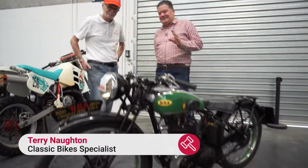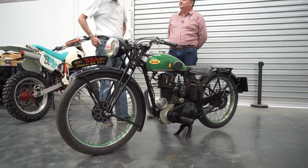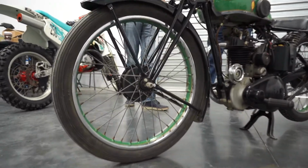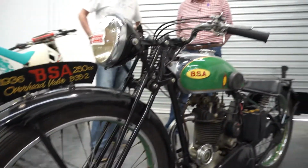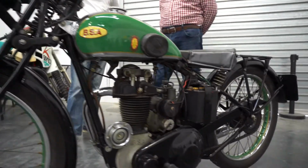So Terry, we've finally got a bike in the place that's older than you. Most definitely, by a considerable margin, I might say. So this is a 1936 B35 250cc, and it's in exceptional condition. It has been sitting for some time, obviously. So it's 84 years old. Yeah, crazy, eh?